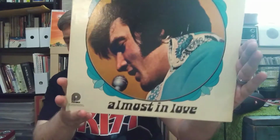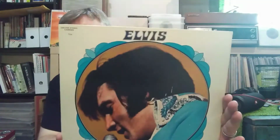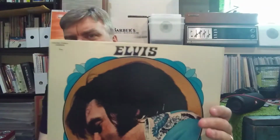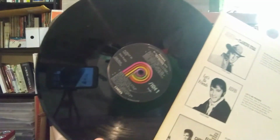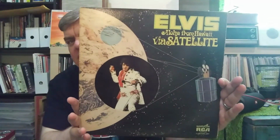Elvis, Almost in Love. This is also on Pickwick. This one's dated to 1970. And this one also was in the shrink wrap when I got it. I've once again taken that off. But so it's very clean, very great condition. The same Pickwick label with the rainbow P logo. It says Pickwick there in the corner. Yeah, great stuff. A very nice copy of Elvis, Aloha from Hawaii via Satellite.